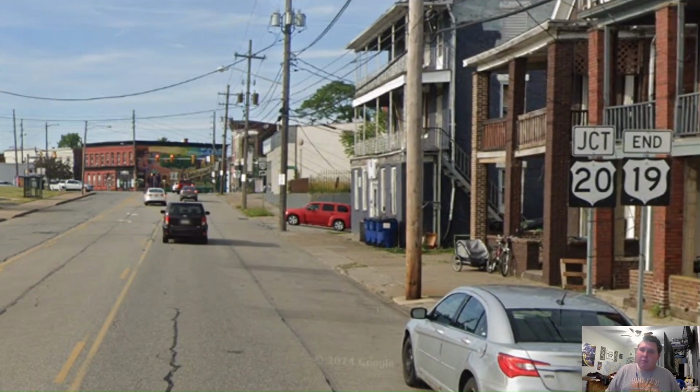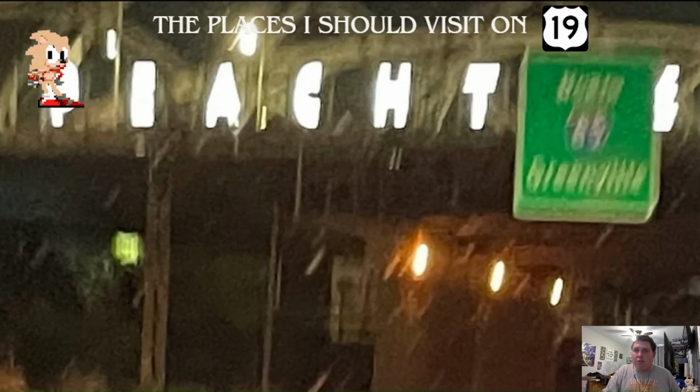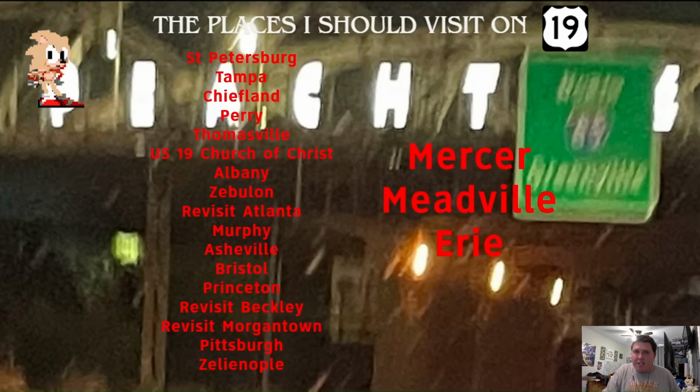And then further up the road, we get a US 19 shield, but it's the acorn shield. Wow. So we end US Highway 19, and we move on to the places I'll go. So these are the places I'd visit if I ever was on more of US Highway 19.